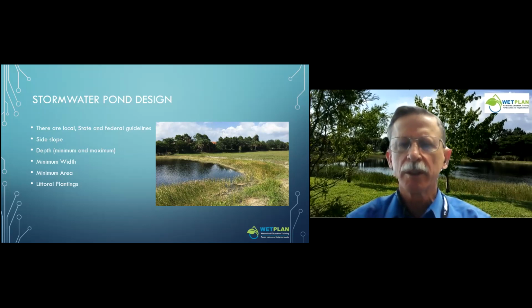ponds that are deeper, and if they're deeper, especially within Lee County, they require an additional design feature for a deep water pond. Usually requires more littoral plantings and trees in the plantings, as well as some type of artificial aeration. There are some minimum width and minimum area requirements. All of those are already done when you buy into the community.